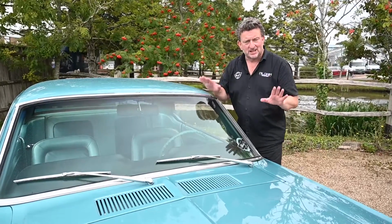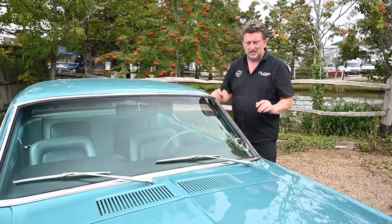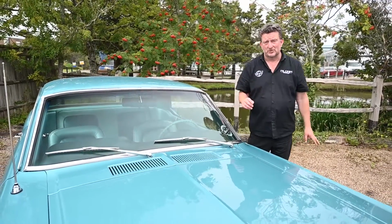It's in the correct color of Clearwater Aqua Blue. And it's got the original interior in it. We've had to upgrade some of the bits and pieces, which I'll tell you later. But in general, it's like it left the factory.